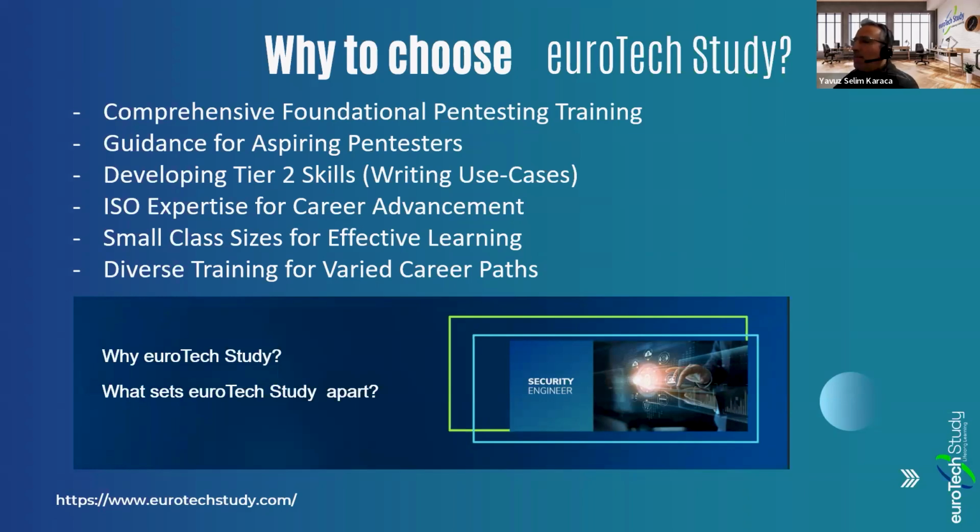And the other one, as Mr. Soydan mentioned in the project module, we prepare our students not only for tier 1 but also for tier 2 skills as well. This is really important. You can look at some job advertisements. You will see that tier 1 and tier 2 level skills are explained together in the job advertisement. So you can apply for this type of jobs.